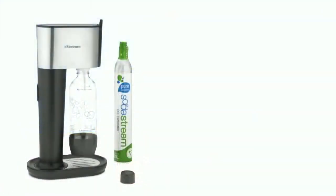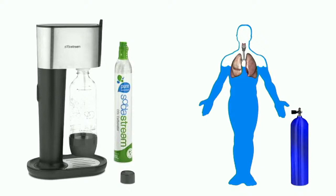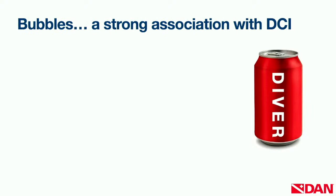So remember this, everybody is familiar with what this is, right? We can make soda at home by just putting water and exposing that water to a high pressure gas. The gas dissolves in the liquid and we have soda. So if you think about it, the human being is about 70% water. So we're not that different than that bottle of water. And we do have a canister full of gas under pressure to dissolve in our tissues. So essentially, we're not that different than that soda. So if we accept that following a dive, we are the soda man, right? We know that there's a strong association between bubbles and DCI.